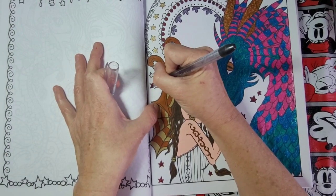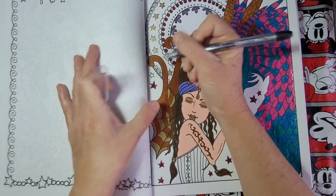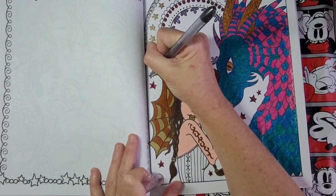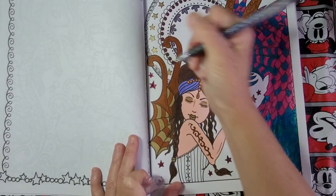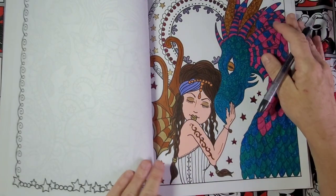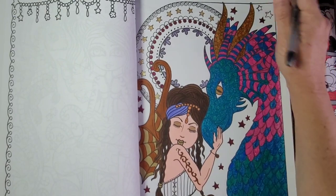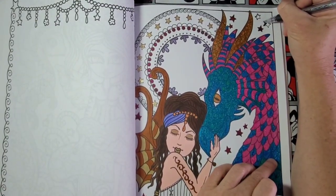I don't know what year this book came out. It would be neat to know what year she put out this book. And I might be able to see on Amazon what year she put it out when I type in the book and see. Oh, okay. I've got some stars up here in the corner, too. Way up here in the corner, I've got some stars to color. Right here.